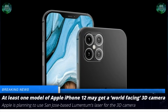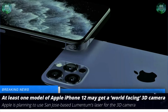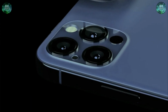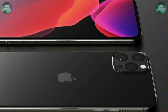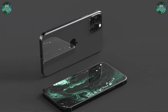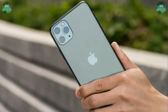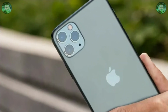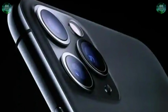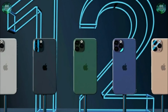According to a new report by Fast Company, at least one iPhone 12 model will feature a 3D camera at the back. The combination of the laser, sensor and the software system measures the distance from various objects by throwing light. This helps in better recognition of the distance, which will probably result in better AR apps and portrait images. Apple is planning to use San Jose-based Lumentum's laser for the 3D camera, who is said to deliver the laser for the front-facing 3D camera of current generation iPhones.